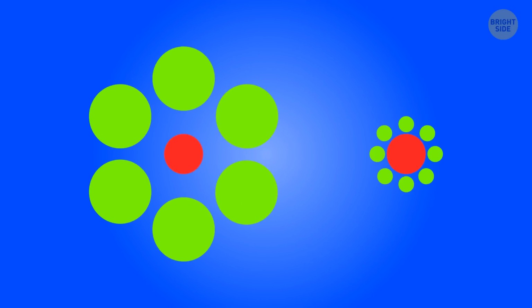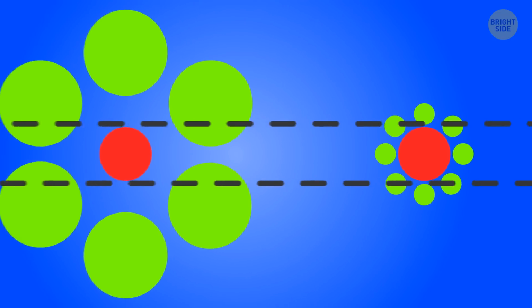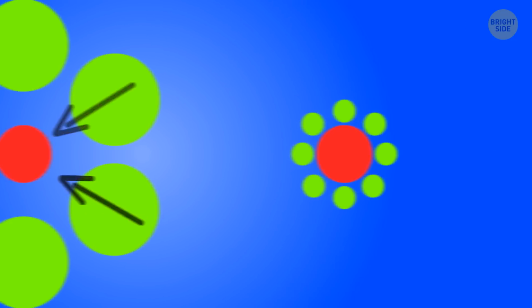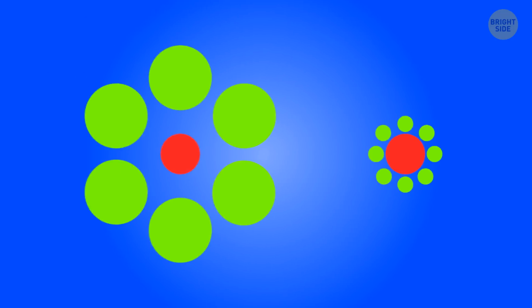In the Ebbinghaus illusion, the two circles in the middle of their circle sets are of the same size. Turns out the way you perceive the size of things is all about context. The circle surrounded by larger ones seems smaller, and the one in the company of smaller circles seems to be a giant.